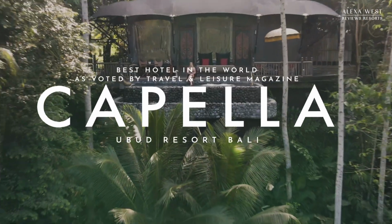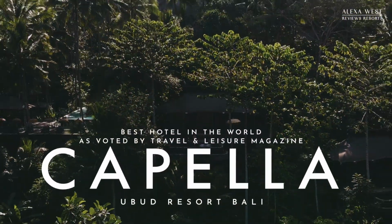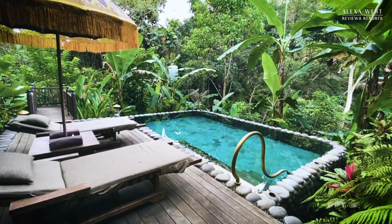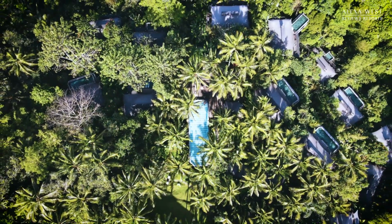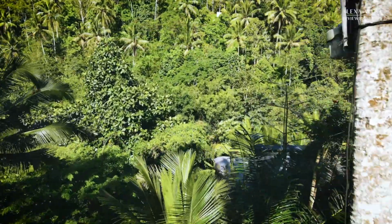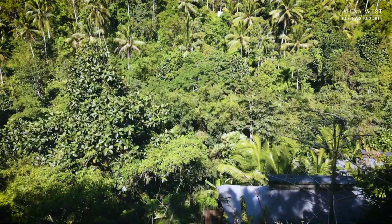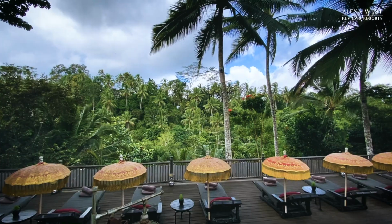It was literally voted the best resort in the world by Travel and Leisure magazine, and that's a big deal. There's a few things that make this place really special. Number one, when the owner worked with the designer to build this resort, he said, don't cut down any trees. So when you stay here, you're literally staying in the rainforest. All I see right now is palm trees.